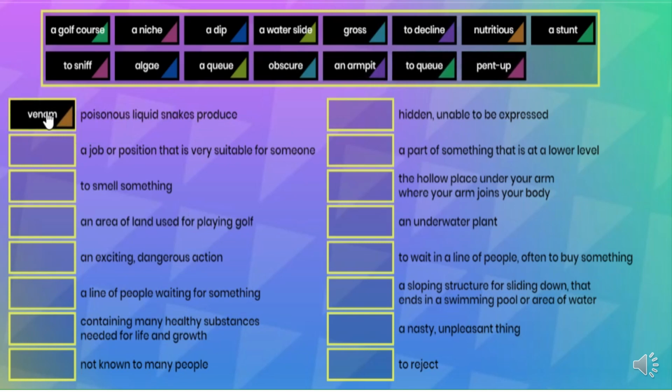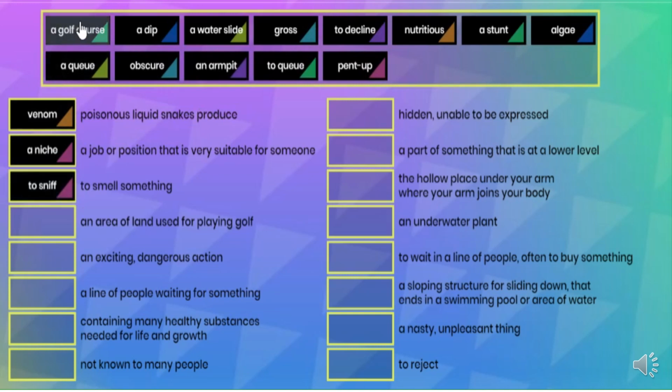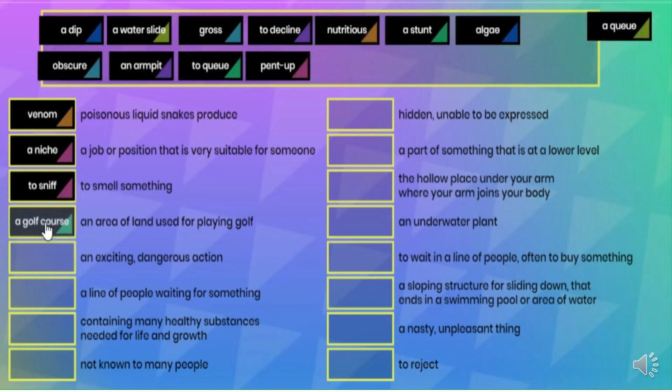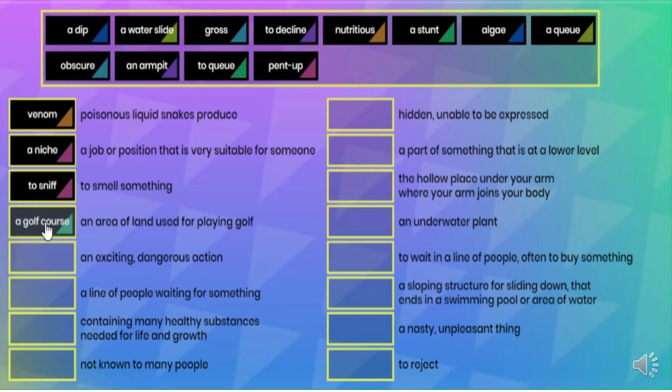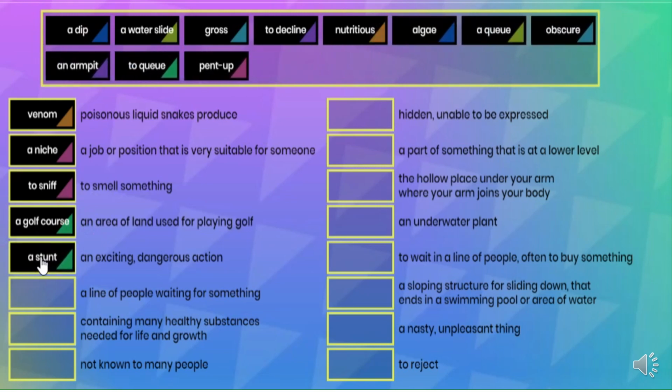A job or position that's very suitable for someone is a niche. To smell something is to sniff. An area of land used for playing golf is a golf course. An exciting, dangerous action is a stunt. A line of people waiting for something, that's a noun, it's a queue.